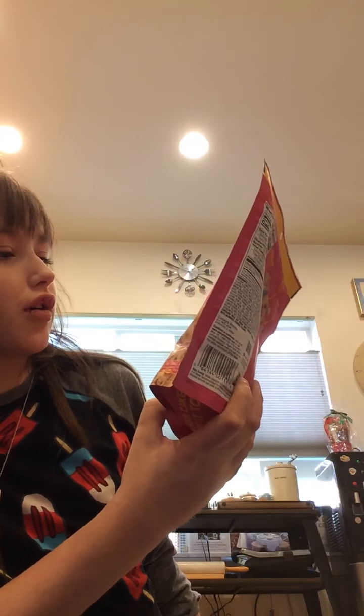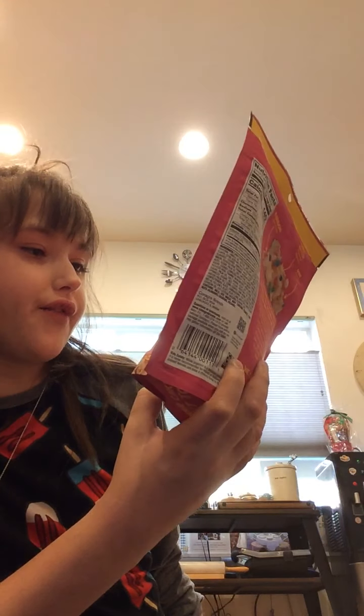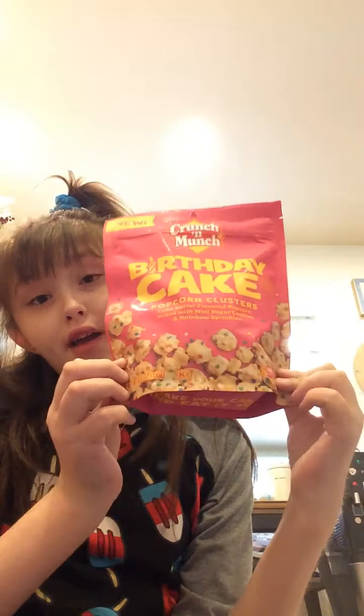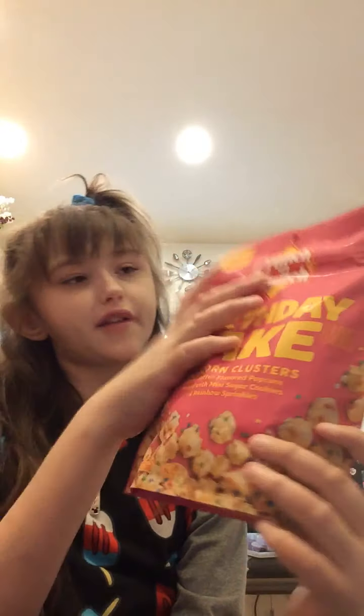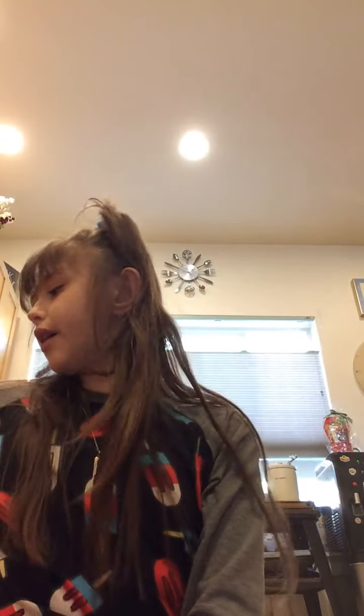I actually got two bags of these because they were both there. And then I got this birthday cake popcorn clusters, cake batter flavored popcorn mixed with mini sugar cookies and rainbow sprinkles. Yum! So, I was like, why not? I actually love the original Crunch Munch, so got that. And if you guys would like to read the back, you sure can read the back right here. So, yeah. I'm actually not going to be opening these, but I found that.